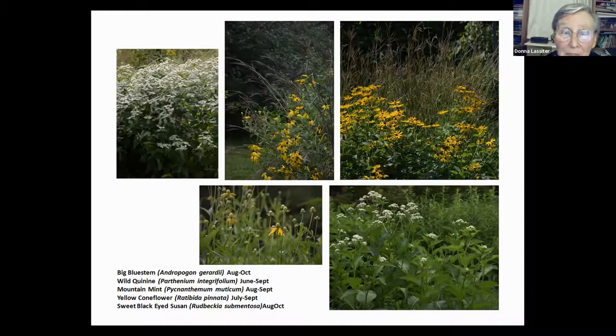And sometimes we have to stake it up a bit. But if we had interplanted that in between, really in between that big blue stem, it would be just like a real meadow and it would be holding up better.